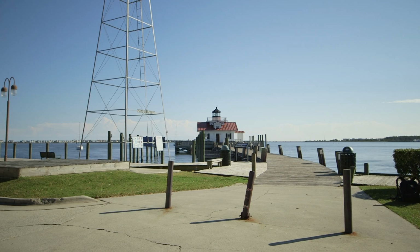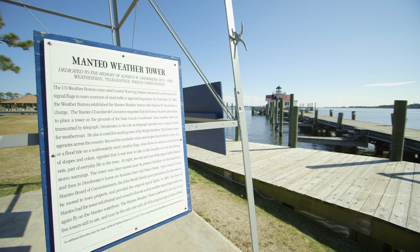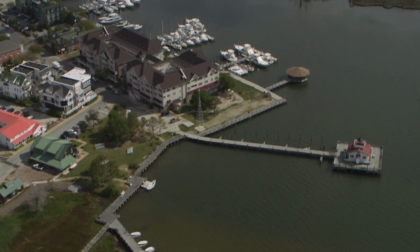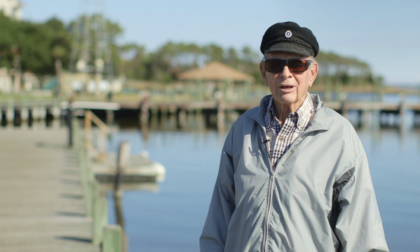If you get a chance, please come to Manteo and see the weather tower and the lighthouse, which are very close to each other and worth seeing. They're very historic, both of them. And do come to Manteo and observe them.